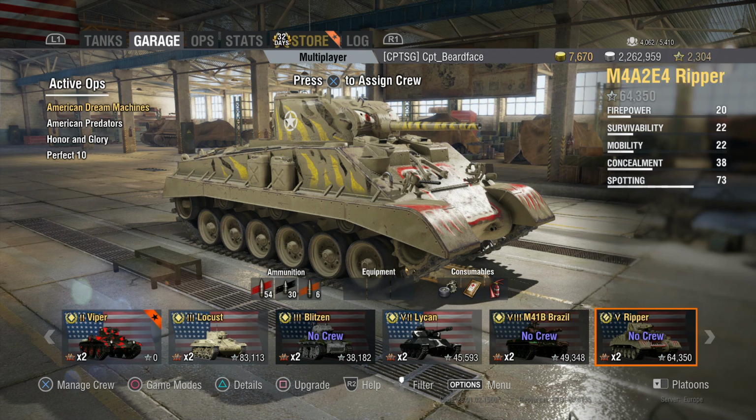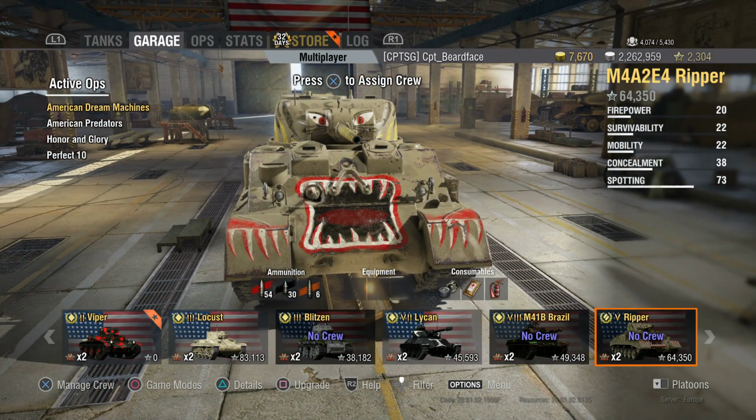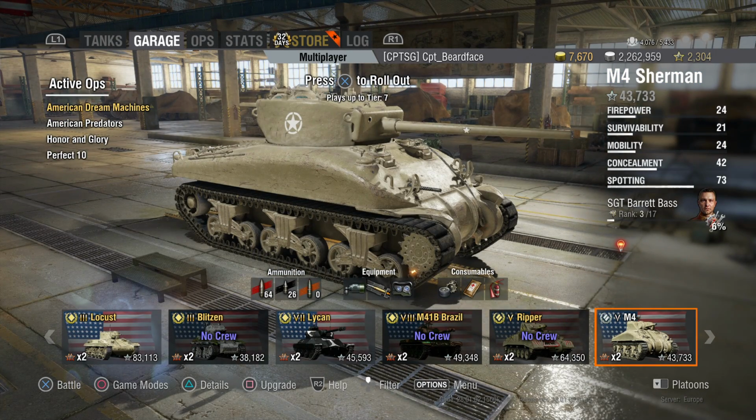I've got the M4A2E4 Ripper. Just worth mentioning that I think it's the Mega Bundle that's in the store at the minute, does come with 2 different versions of this same tank. The M4A2E4 and the M4A2E4 Ripper, the only difference being that this one looks like a box of crayons threw up all over it. You've got the trusty M4 Sherman.